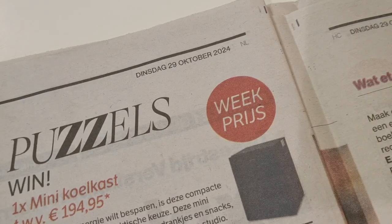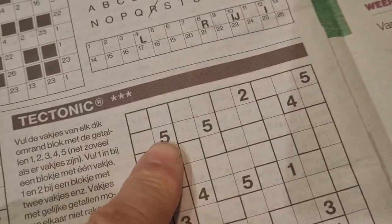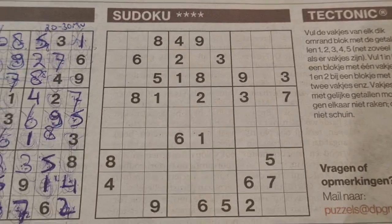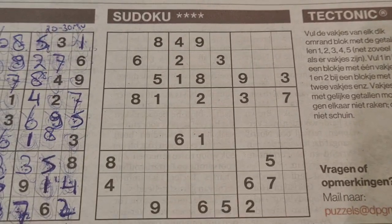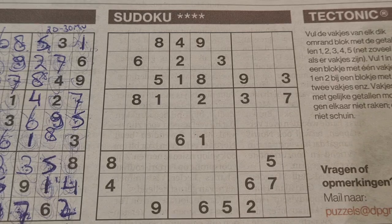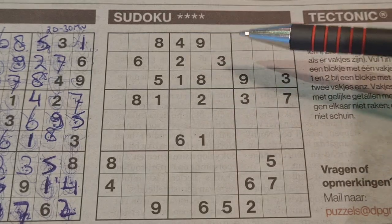29th, 2024, almost end of the month. And I've already solved one puzzle, the 3-star Sudoku. Two puzzles are left: Jigsaw Sudoku with 3 stars and the 4-star Sudoku. In today's newspaper we also have an additional section with 7 extra puzzles. I've told you earlier, 4 of them I will solve not now but in the evening. Now I will continue with the 4-star Sudoku.